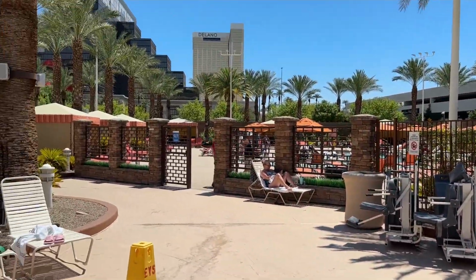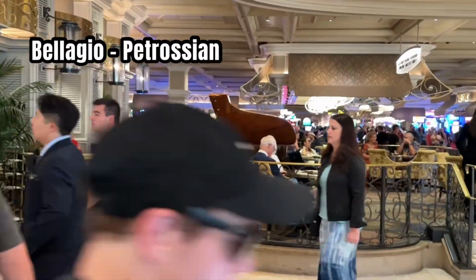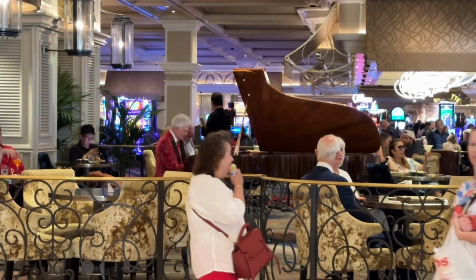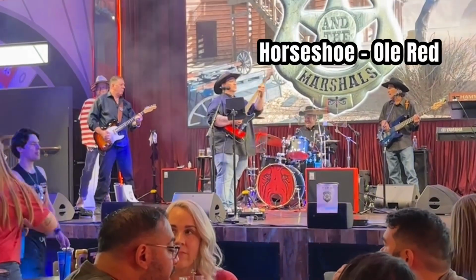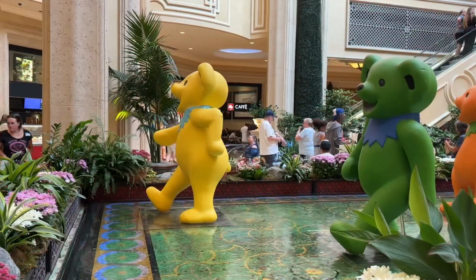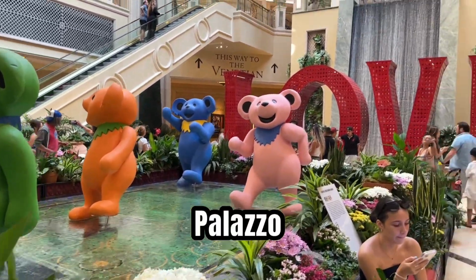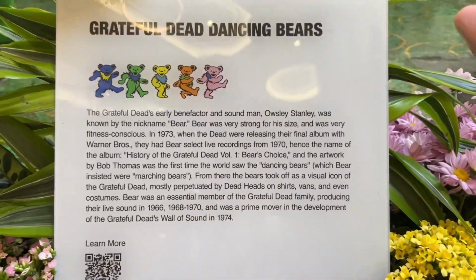After the pool, we decided to go listen to some live music. So they have this piano bar over in Bellagio, so we headed back up there via the tram, and we just hung out there for a little bit, and then we went over to the new Old Red across the street. They had a really fun country band, and my friend was going to the Grateful Dead concert, so we got to see this awesome installation of all the bears in the water. I thought this was so well done. They had them like dancing and everything. It was so cool.